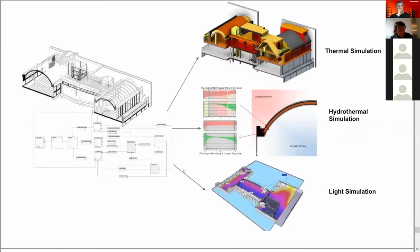And this 3D model was used for several kinds of simulation. First of all, thermal simulation, because it was one of the big problems of the apartment since when Le Corbusier inhabited there, and then the hydrothermal simulation in order to understand if during the restoration work some transformation of the layer could impact the preservation of concrete ribs.